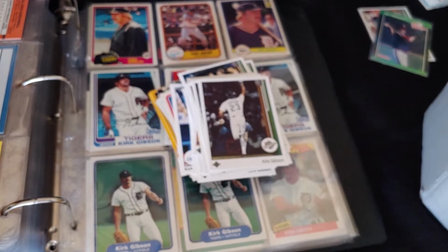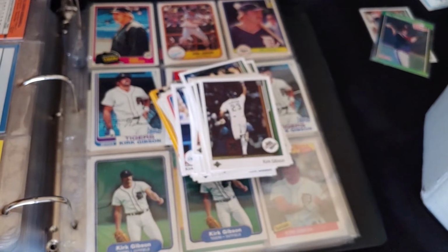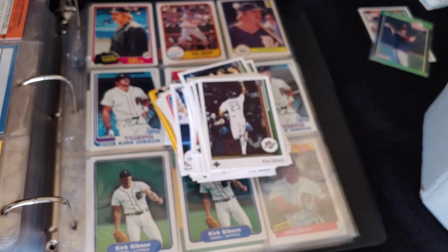great player, great memories, and like I said, a special connection for me and my mom to share with this. And so I'm looking forward to putting together a nice little package for her with some Kirk Gibson cards. But I wanted to share my collection, and hope you enjoyed.